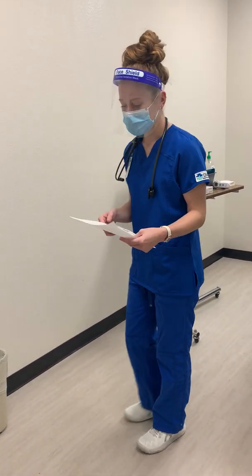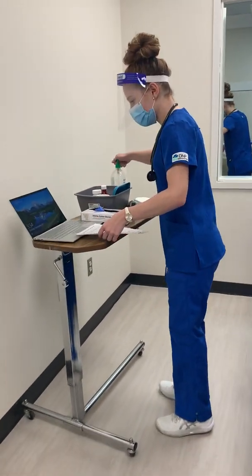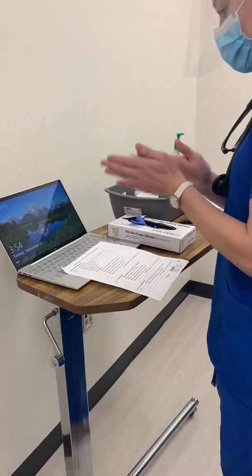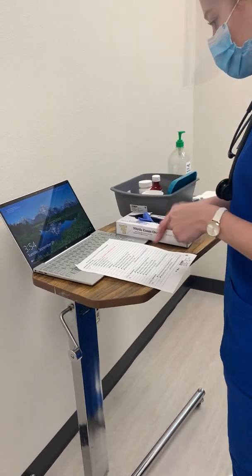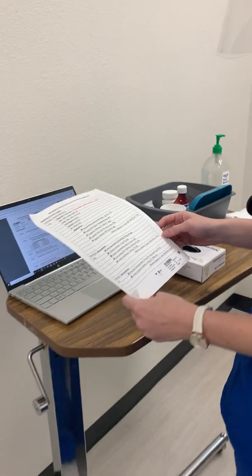Today I'll be performing how to administer oral, ocular, and transdermal medication. Now, before I can even enter the patient's room, I'll need to take a look at my orders. So I'm going to perform hand hygiene, and then I'm going to look at my orders.